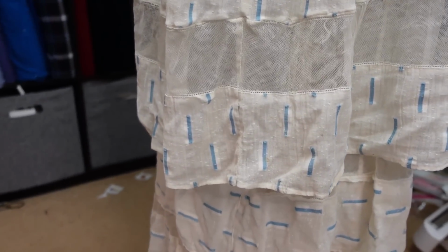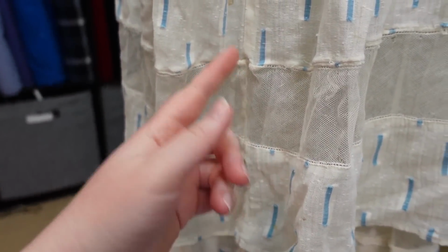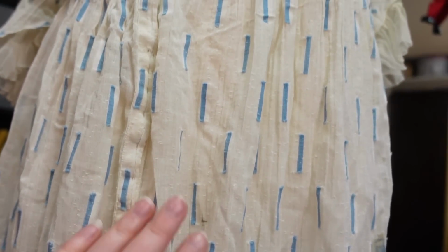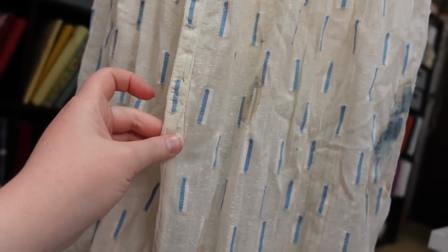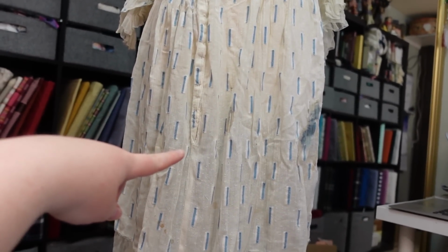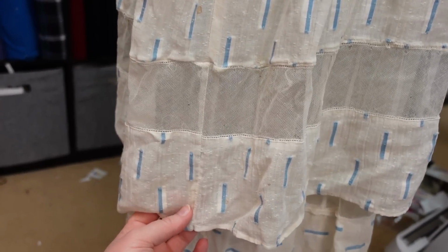However, the upper layer does give us a clue as to why that seam in the back was off center, because we also have one off center seam in the front, and that is because it continues on up to become a closure down to this point right here. So just to zoom back a little, you can see from the waist there, that is the closure, and then it just continues on as a seam to the bottom.